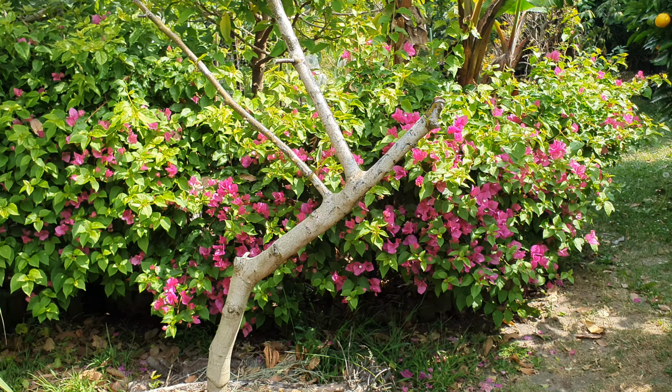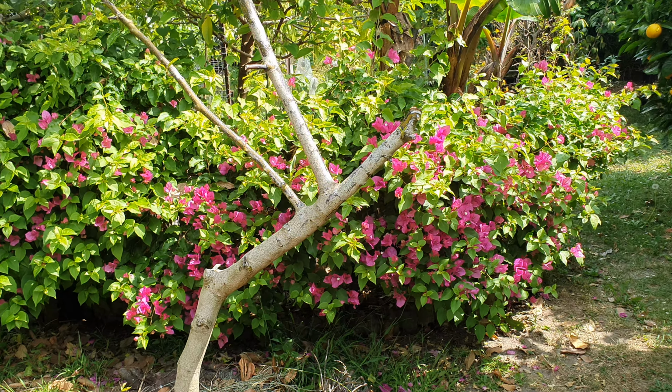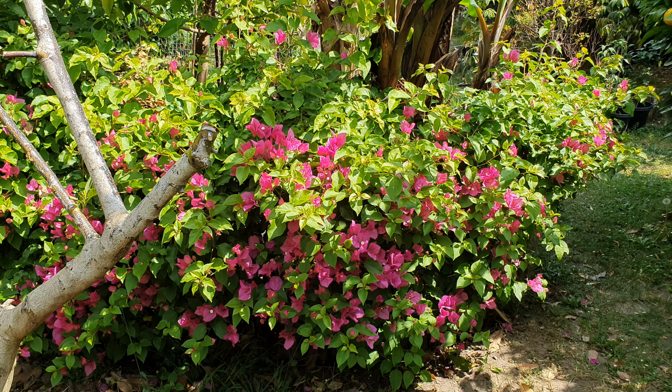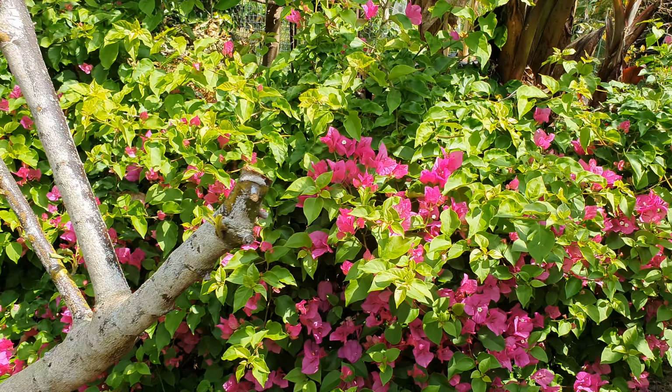Bougainvillea has the opposite effect of the pepino. Look at this. I've never watered it in 12 years since it's been there. Not one drop from me. And look how it's thriving.